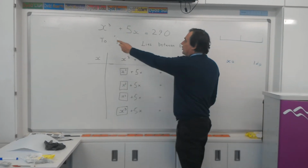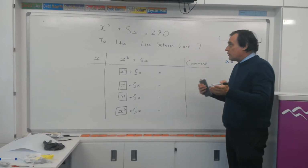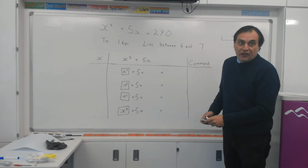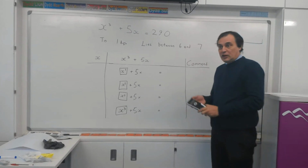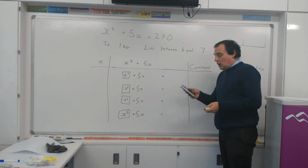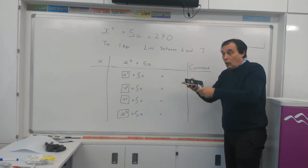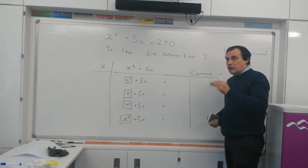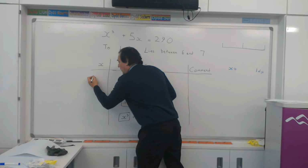We've got x cubed plus 5x plus 290. We've got to find an answer correct to one decimal place, and the question also tells us that that answer lies between the numbers 6 and 7. The first thing we do, we use one of these called a calculator. If you haven't got one in your homes, you can use your mobile phone by turning it into landscape, and you'll get all the buttons that you need. We're lying between 6 and 7, so what we do, we go halfway between 6 and 7, and we're going to use the number 6.5, because that's halfway.